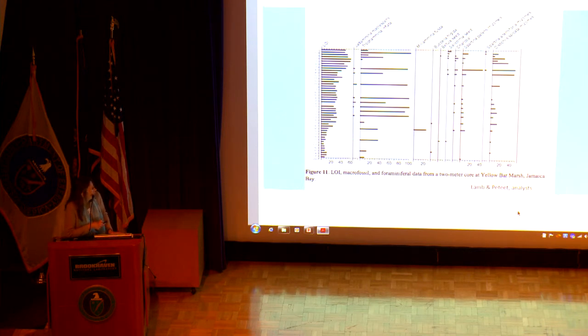Then we also find some seeds. This is interesting in the top. There's more Salicornia. Those of you that know salt marshes know this plant. And then Spartina patens and Distichlis. So this was actually high marsh, or had high marsh species in it, all the way back to here.